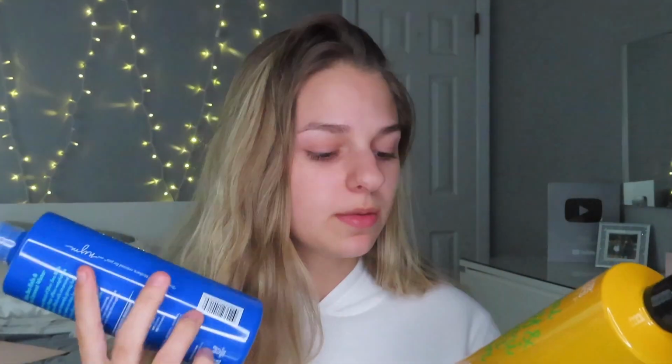I know they have a repair and protect conditioner as well as a hydrating shampoo, but I thought that this would be best for me just because I know I want something that's hydrating. So this will repair damage like split ends and all that, and this is gonna hydrate my hair, so it's kind of a little bit of both. I feel like that's better. Both of these are 16 fluid ounces, so I feel like that's a really good amount for my hair.